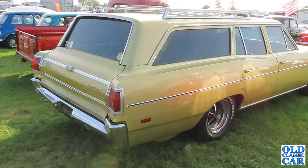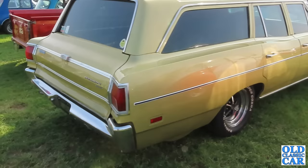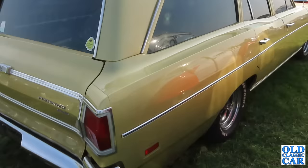In many ways, I prefer this era of American car to the earlier ones with the big fins. I think they're just a little bit over the top. But when things went a little bit more subtle towards the mid to late 1960s, I think they're a bit more appealing, to be honest. This is a 1970. There's the original supplying dealer. I think that's pretty neat.